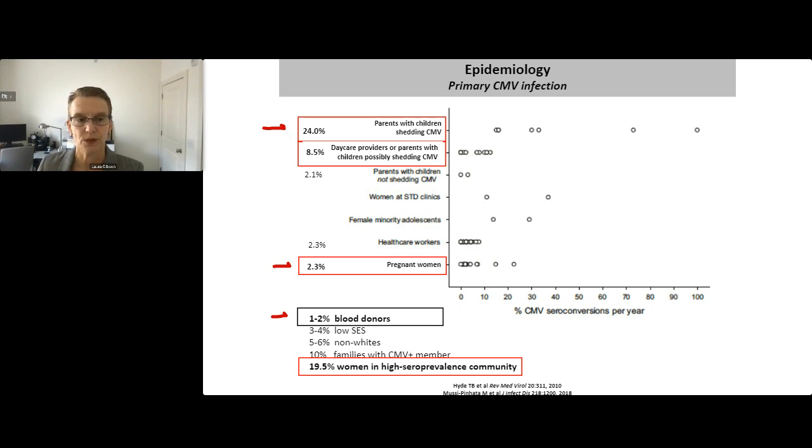Daycare providers, so these are individuals who work with children in a childcare setting, or parents who are exposed to children possibly shedding CMV. In childcare, a large number of children could be shedding CMV at any time, because CMV is one of those infections that goes around large groups of children, like many other infections we know about. So even if we don't know whether the children are shedding CMV, those providers or those parents seroconvert at about 8% per year.